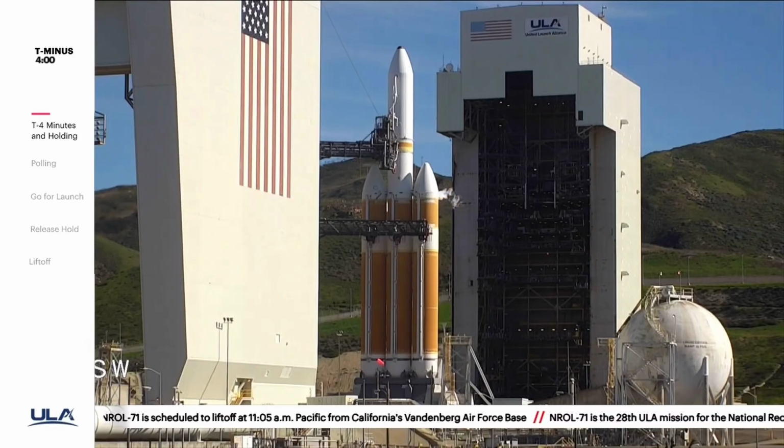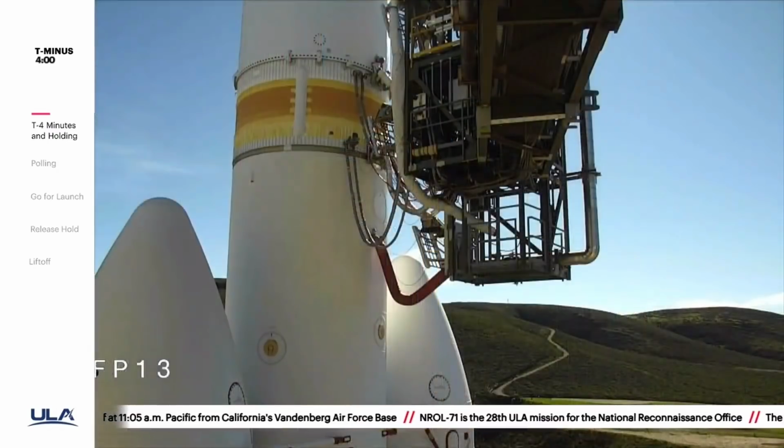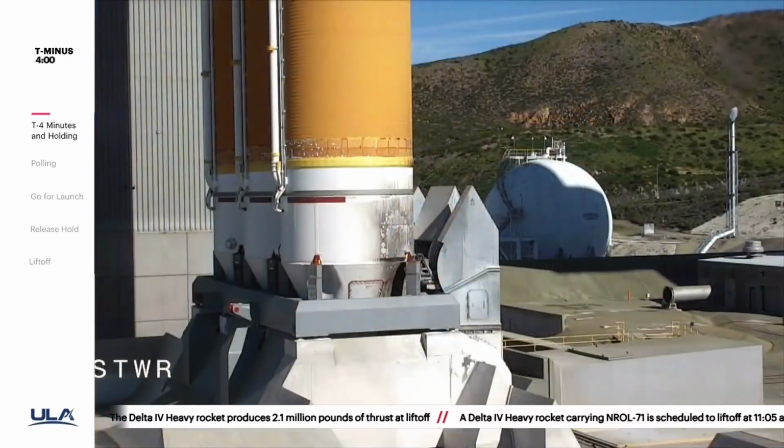LC, LD on 1. Go LD. Please coordinate a new T0 of 19:10 Zulu. Roger, 1910 Zulu. RC, LC 1. This is the RCN 1. Please coordinate a new T0 of 1910 Zulu with a range. Roger, new T0.